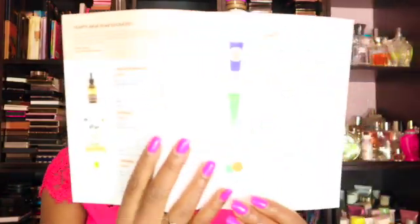We have a card here. The card tells you everything that's in the box, and I see a lot of skincare already. So I don't know how happy I'm going to be. I don't see not one makeup thing in here.